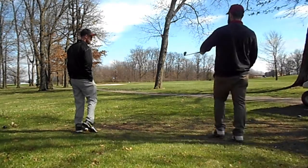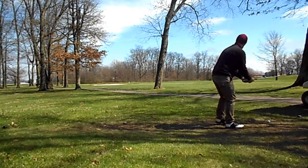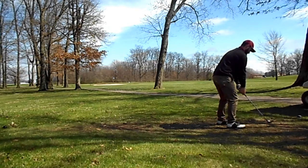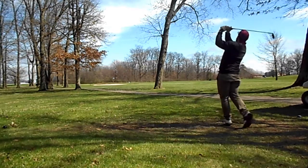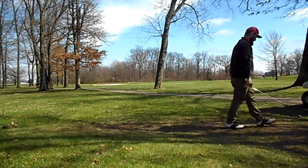And then I have my 60-degree out. We're probably like 95 yards or so. I hit it. Mine was going to be on a good line, but I hit a branch just out of the top of the screen and it dropped straight down.